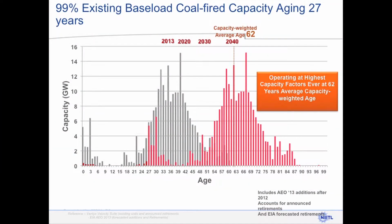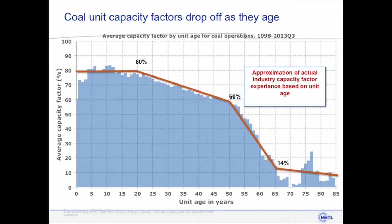What gets more interesting about this is if we look at the history of running our plants, this is the history of capacity factor with age. And if you'll notice, you get out around 60 and it becomes pretty low. So let's apply that, as the good folks at NETL did. Let's look at that compared to the EIA forecast. Okay, put the curve in because we've got to take the curve to the next slide. We have it sitting out here.